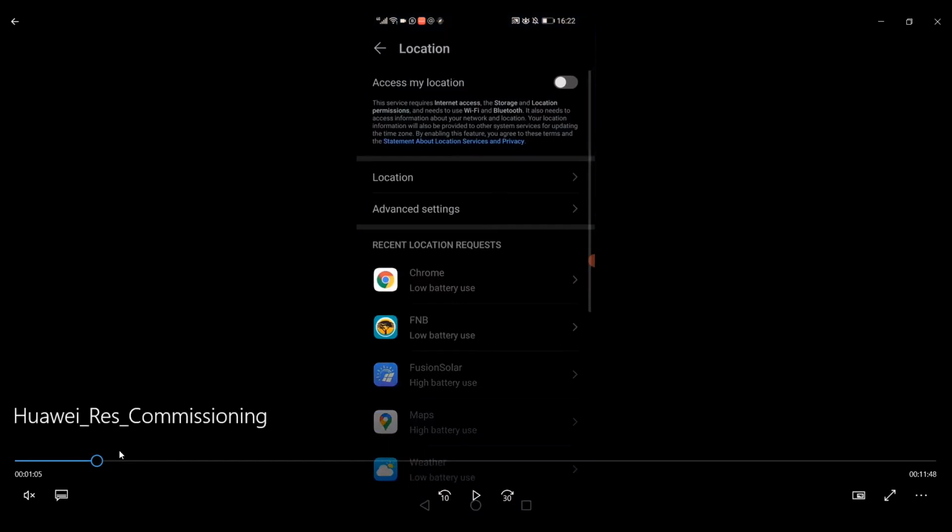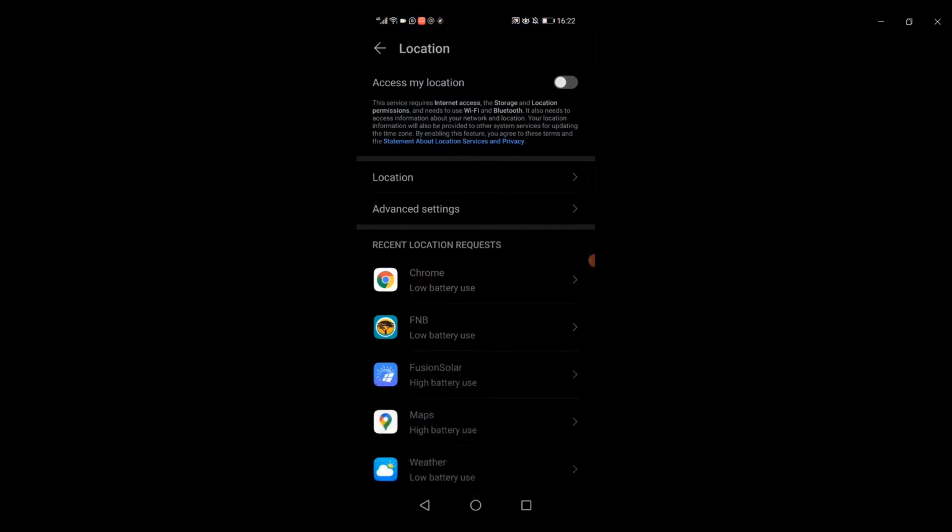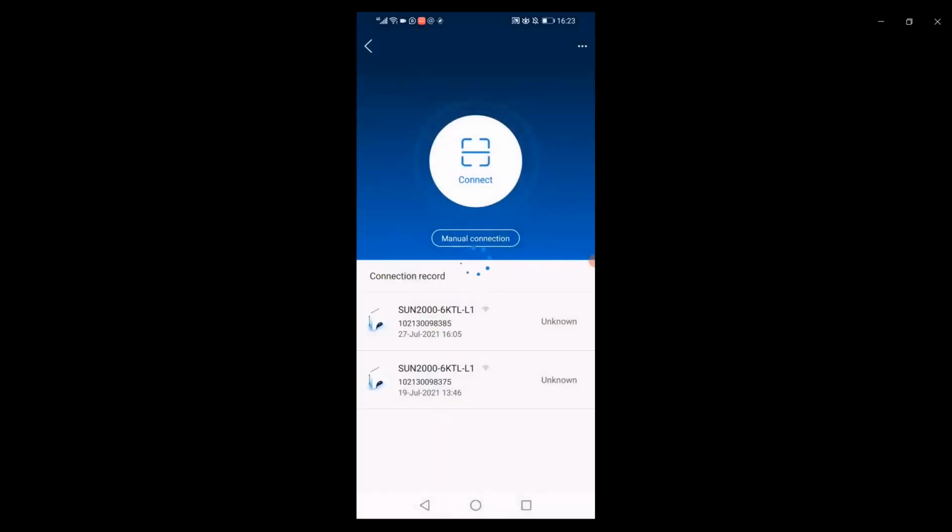Yes, then just one more important thing. When you want to log into the inverter, it won't allow you unless your device location is turned on. So it will actually prompt you to turn on your device location. The inverter will need authorization to access your location. When you've given that authorization, then you scan your QR code.